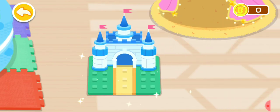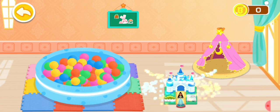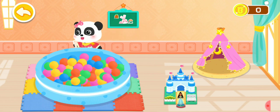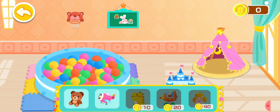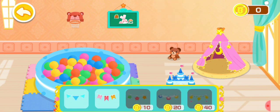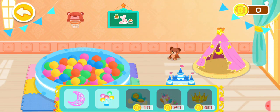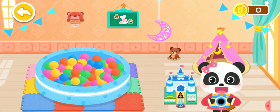Let's put blocks here. You're awesome! Next, choose some toys and decorations you like. Let's do it! Must be great fun. Let's take a picture to record it.